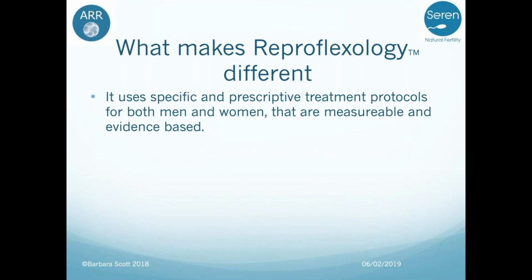We use very structured, restrictive treatment protocols for many women. Now, what's fascinating about these is they are measurable and they're evidence-based. They were developed over many years by, right early in my practice, realizing that what I could feel in the reflex points was then being confirmed by an ultrasound scan or a blood test result or a semen analysis.